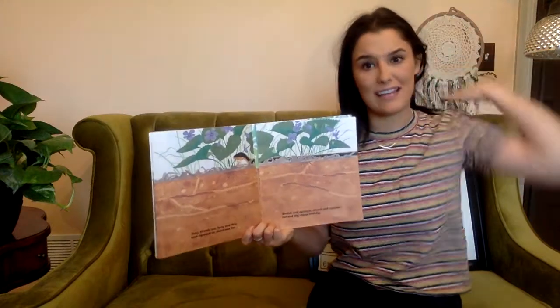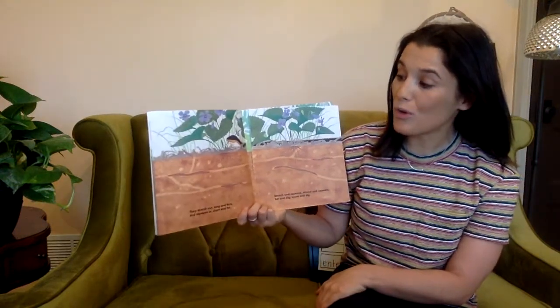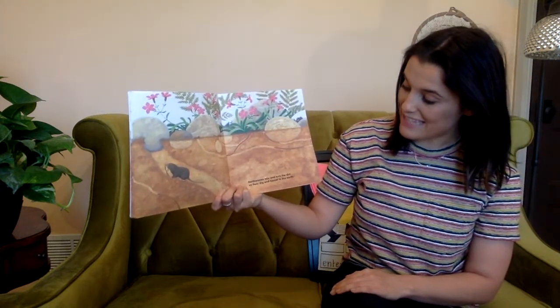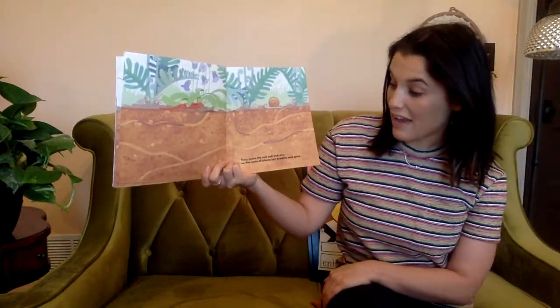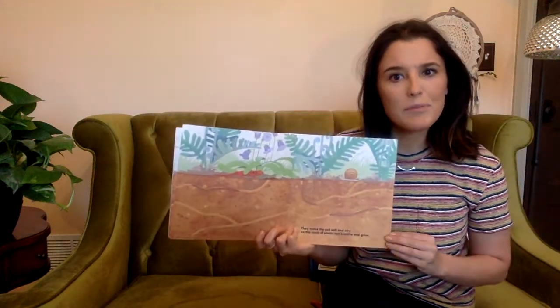Wow, so let's pause for a second. This book has taught me lots of things. It's taught me that earthworms dig their way through soil using their mouths. They eat. It's also taught me that earthworms live near the roots of a tree. Earthworms mix and turn the dirt as they dig and tunnel in the earth. Look at that picture. They make the soil soft and airy so the roots of plants can breathe and grow. Oh, I just learned some new information. I didn't realize that earthworms actually helped plants grow.